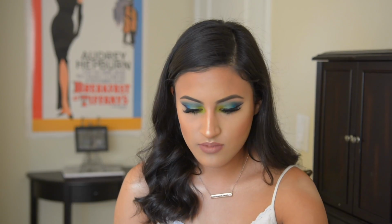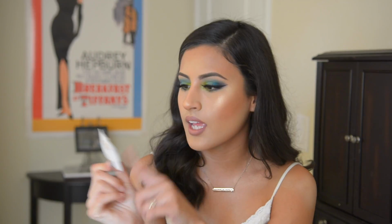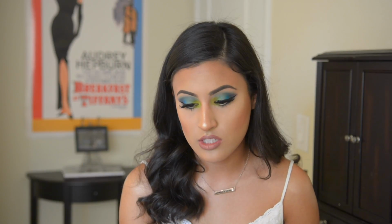You know the drill. To prime, I've just been using the Urban Decay one. I got these sample sizes, and I've lately liked the anti-aging, so I think I'm going to buy the full size. This leaves your eyeshadow so smooth, because when I use the other primers from Urban Decay, I find that they leave it kind of grainy, it just looks all weird. So if you're looking for a smooth matte look for your eyeshadows, definitely go for the anti-aging one. That one smooths out your eyelids, and I just think it's really bomb.